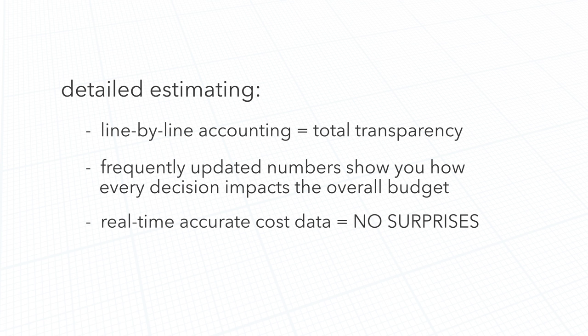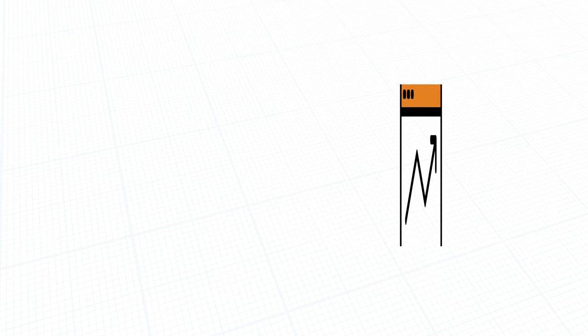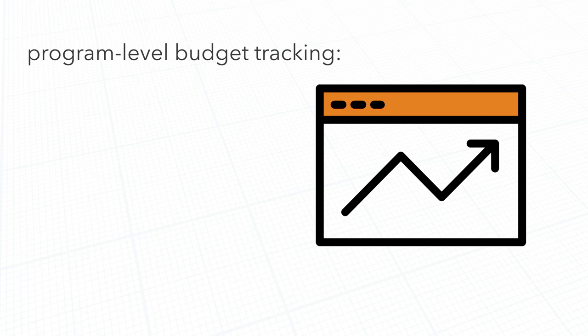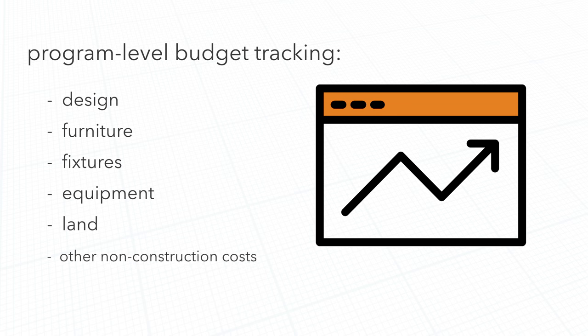With this real-time, accurate cost data, you can make quick decisions without worrying about surprises on bid day. And in addition to construction budgeting, we can also help you track your overall program-level budget. This includes design, furniture, fixtures, equipment, land, and other costs not directly related to the construction of your building.